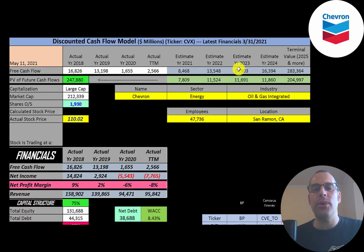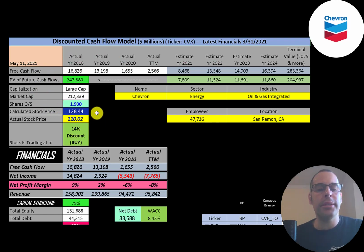We estimated 4 years of future free cash flows. We also estimated a terminal value, which is all cash flows past year 4. That's $283 billion. We discounted those numbers back to today using the weighted average cost of capital. We get a value of the company of $248 billion. We divide that by 1.9 billion shares. And we get a calculated stock price of 128.